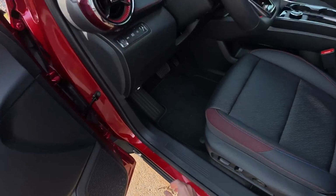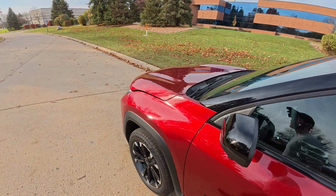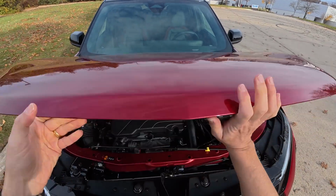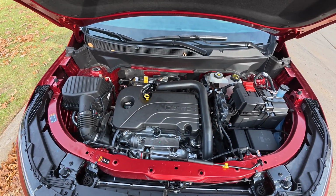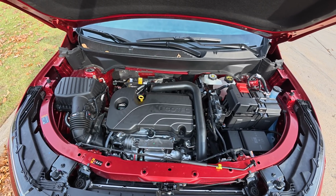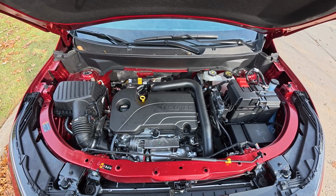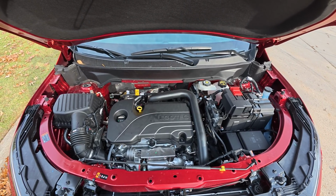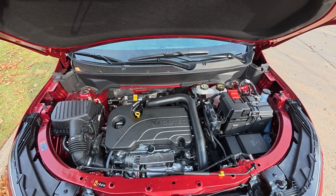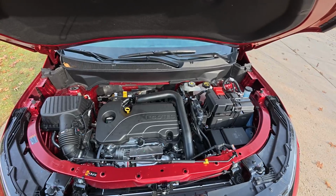Let's take a look under the hood at this 1.5-liter turbo. One of the slower new vehicles that I've driven recently. Not a lot of power here. Enough power paired with this 8-speed automatic, and this is all-wheel drive, though it is a switchable all-wheel drive system. It defaults to being in front-wheel drive, and you have to manually put it in all-wheel drive yourself if you're in the snow or off-road or in inclement weather. So, something to note there.